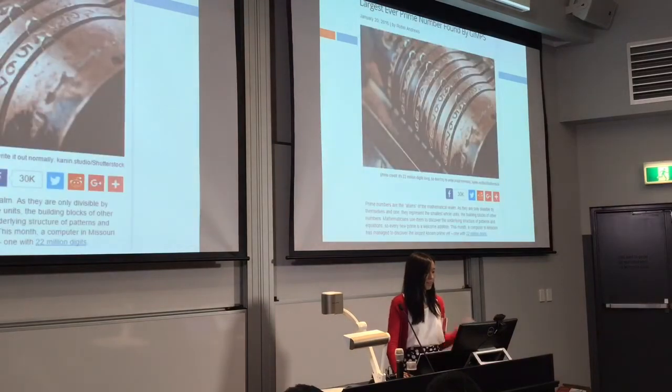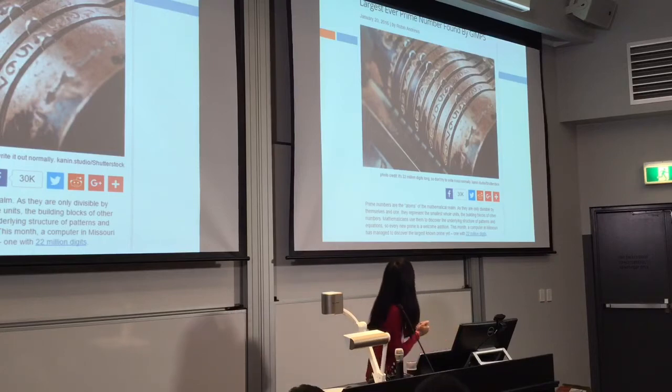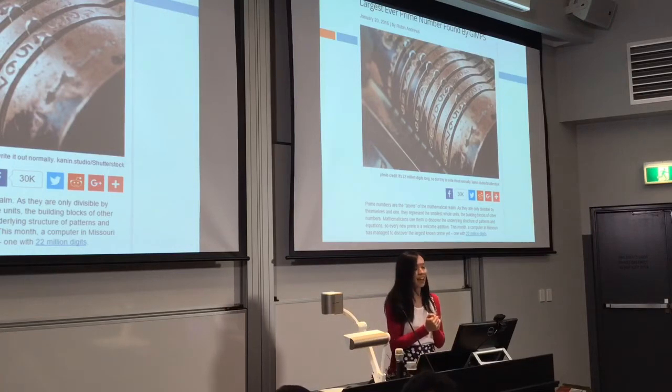One of the articles I've got there is the largest ever prime number found. That just happened in January this year. And I like making the kids guess how long they think it is. So if you can see it, it says it's 22 million digits long. And I go, can you imagine writing, have you written 22 million digits before? Who knows, in your whole lifespan.